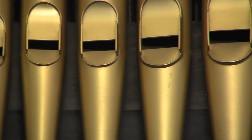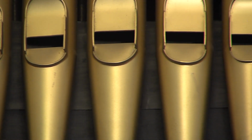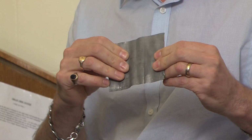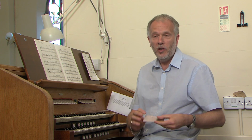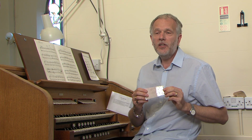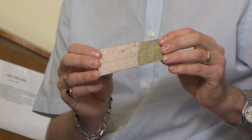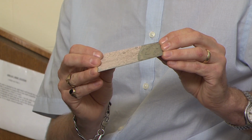just wonderful on organs. The vast majority of organ pipes are made out of metal, and it's a mixture of lead and tin, roughly 50-50%. And that gives quite a soft material, but it's quite a dull appearance. When we add a little bit more tin, we get what we call spotted metal, and as the metal cools, the two materials separate out slightly and we get a very nice spotted pattern.